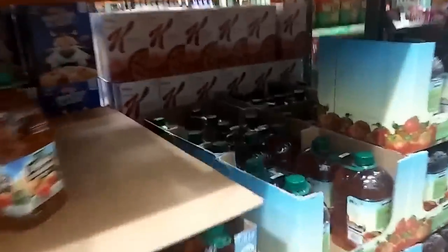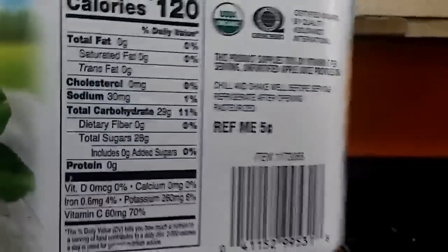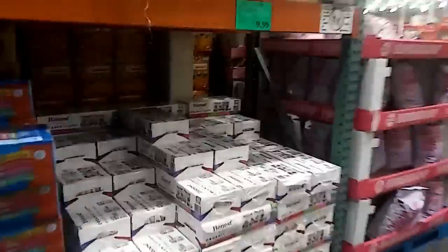Apple juice, let's check it out. Carbs, 29, sugars, 28. Most juices are not really good for you, just probably added sugar. And then we got one more in this aisle, so we'll head up here. I'll catch the end caps on the way out.